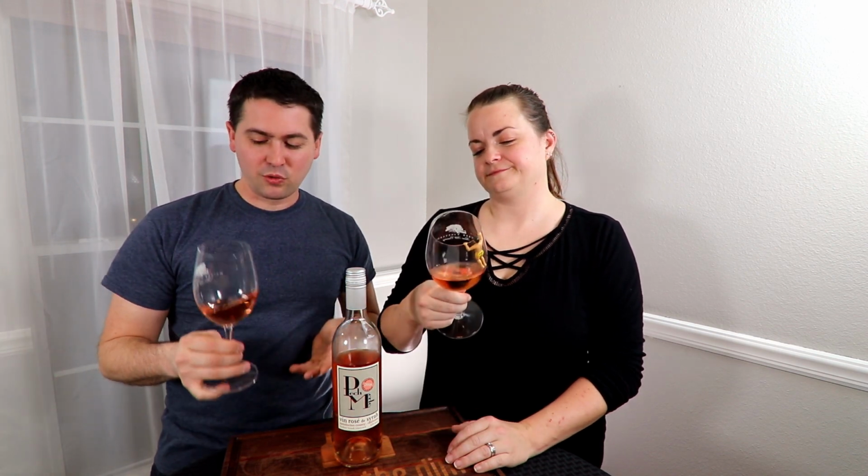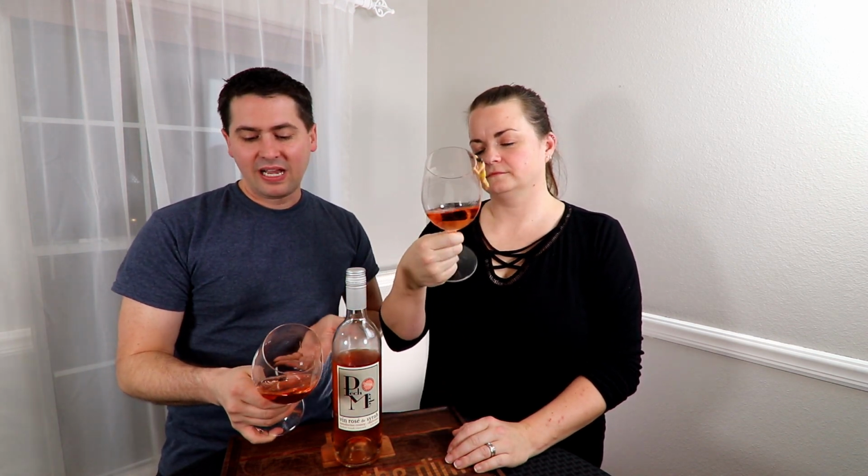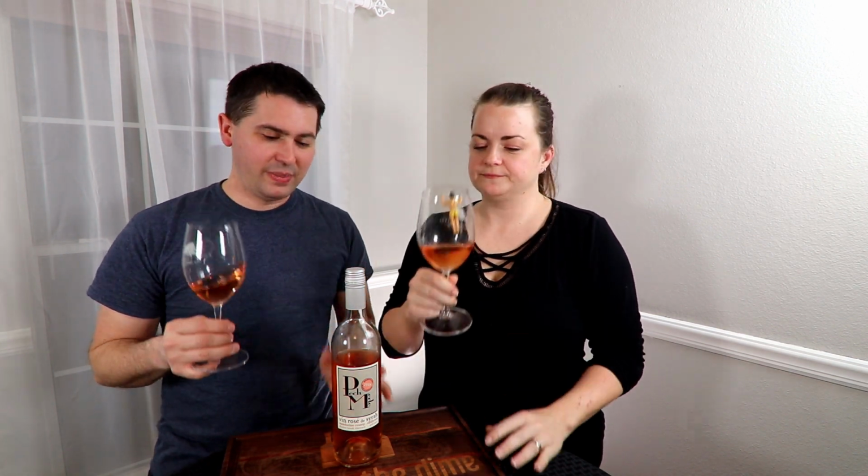Alright, so Haley thinks it's salmon. I'm leaning more towards orange. I really don't see any pink in this wine. But I'm not a trained person, so I'm okay with that. But you also really like just drinking rosé. I do. So the next closest step is smelling it. So let's take a look at the nose.